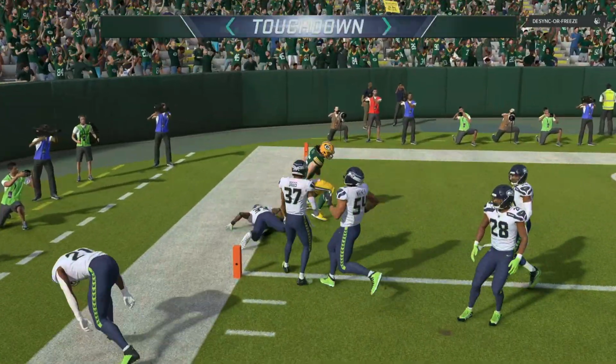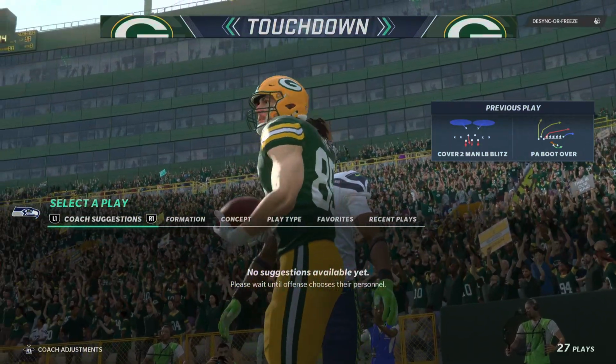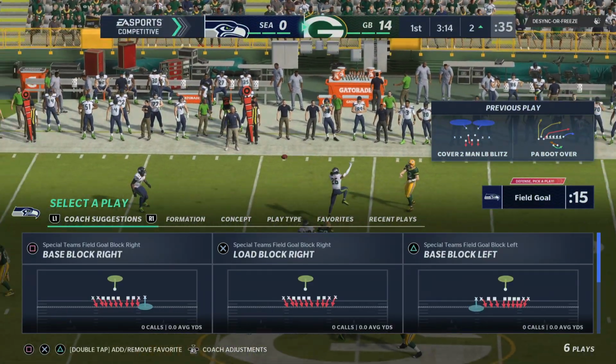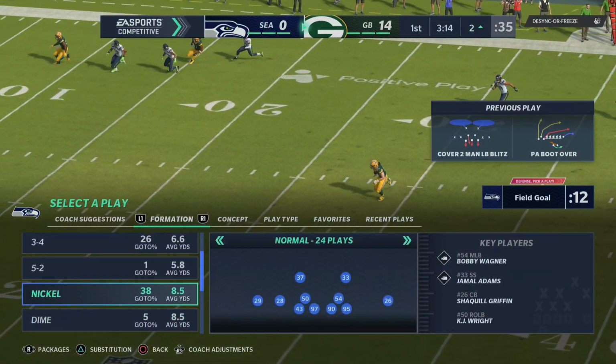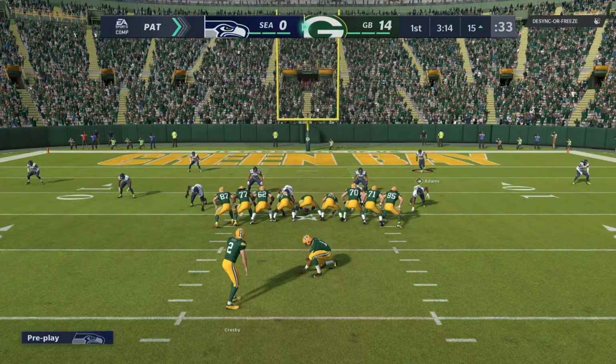And he's going to take it in. Touchdown, Packers. Robert Tonyan, 44 yards. And the Packers add on to their lead. Not even 2 minutes into this football game, already we've had 2 scores.